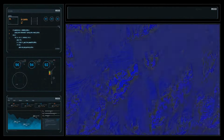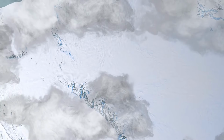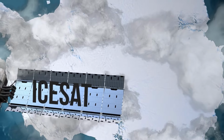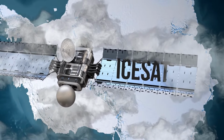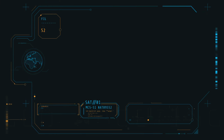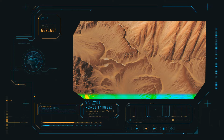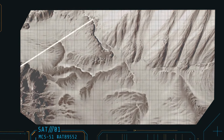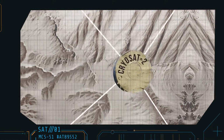How is that? If your answer is high-tech satellites, then you're right. In 2003, NASA launched a satellite called IceSat. It measured ice sheet mass balance and cloud and aerosol heights. The satellite also helped create the ice-free map of Antarctica. In 2010, the European Space Agency launched the second satellite, Cryosat-2. It was for tracking the changes in the thickness of the ice.